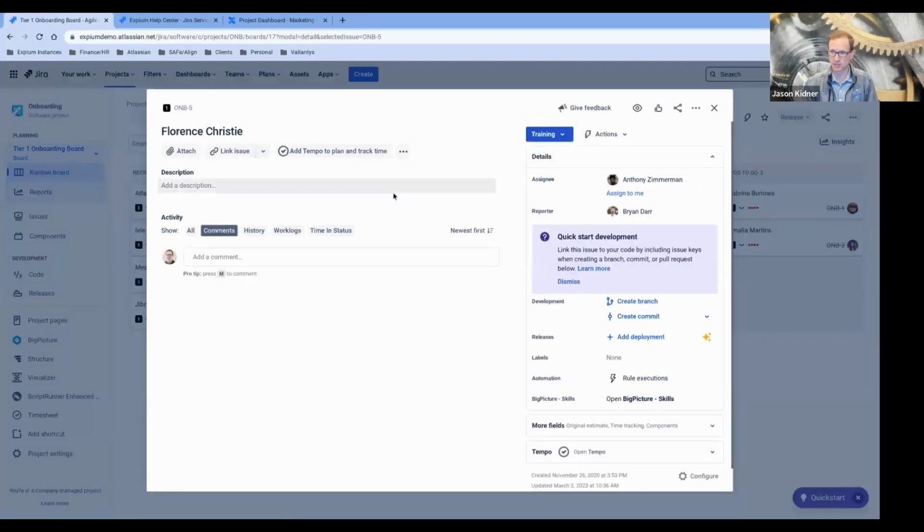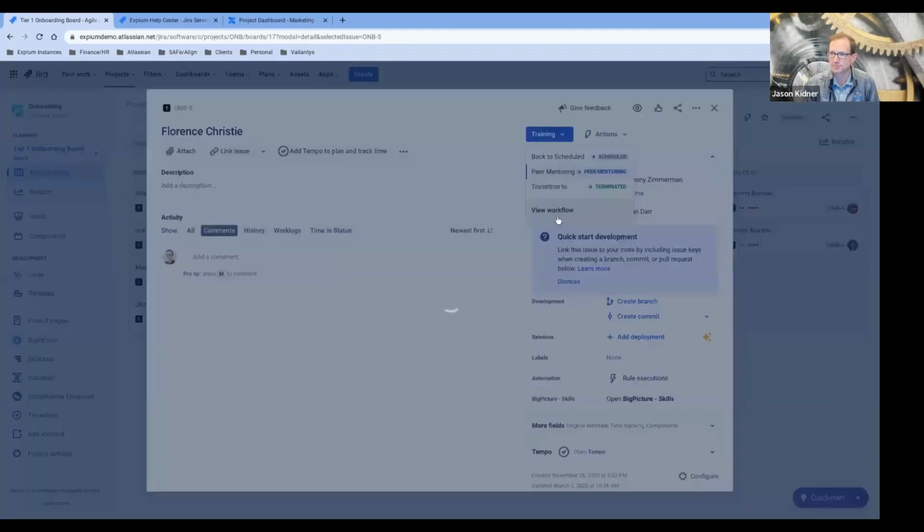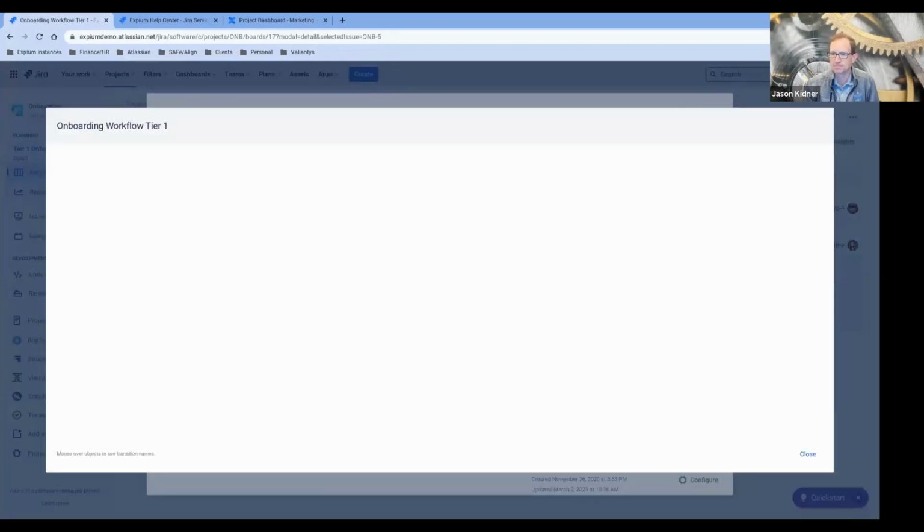And so like we've seen with the other solutions, this again is using Jira software. This is a view or edit screen where I can see information around this particular person. And in particular, I want to highlight the workflow. Again, this is the big piece of this. So to see the whole workflow, I can go under the workflow dropdown and click View Workflow.